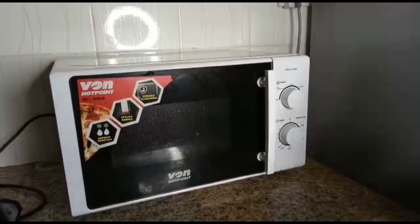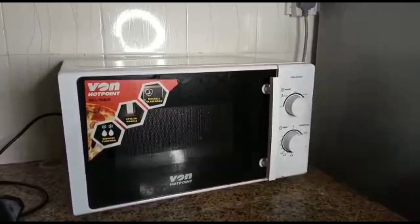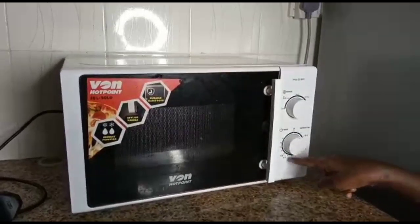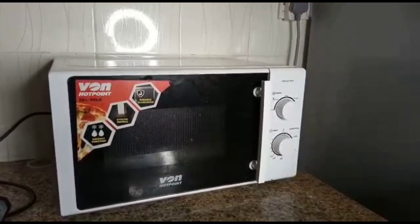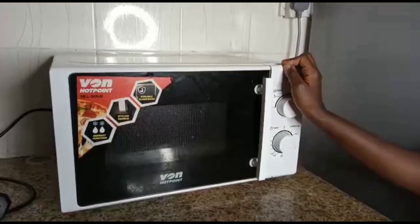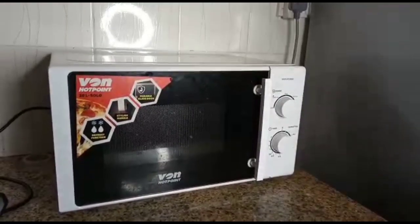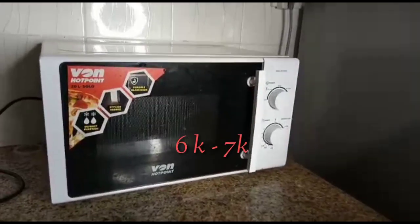But apart from that, really it's just okay. It has served us well, it's durable, and the only thing I'd tell you to change is buy the automated one. This one is from Von Hotpoint, and we've had it for 5 years, and we bought it at, I think it was around 7,000. I can't remember the exact amount, but it was right around there.